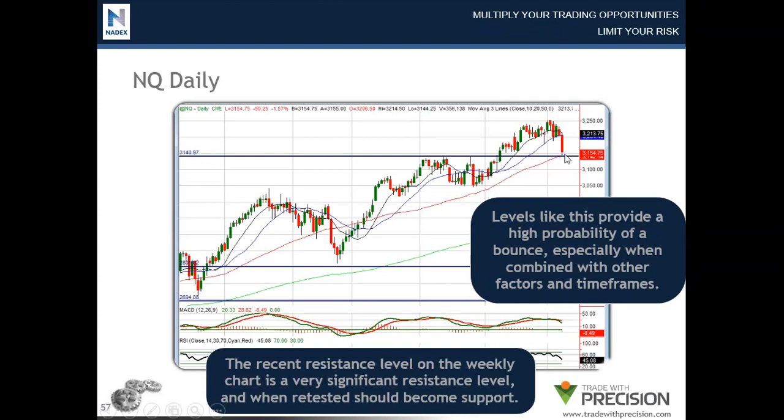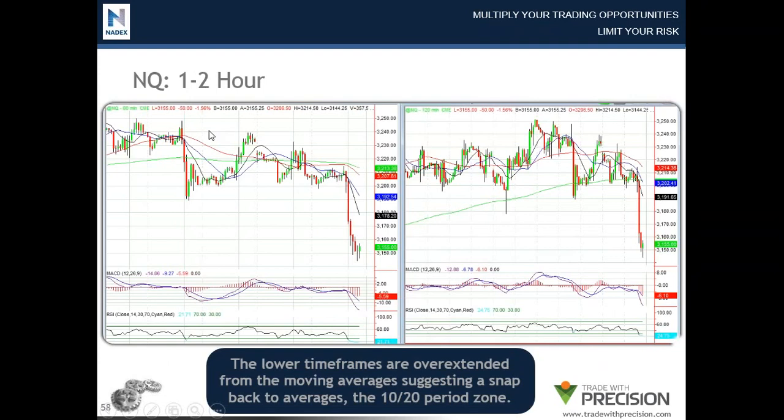But there's definitely, we can see from this rejection, there is a reaction to this level, and we can see more precisely this level sits at 31.40. Let's continue. Now this is, by the way, when I talked about overextension, this is exactly what I mean. This is the 1 hour and the 2 hours, and there's no denying this is in a strong selling momentum, and you've got convergence here to the downside.